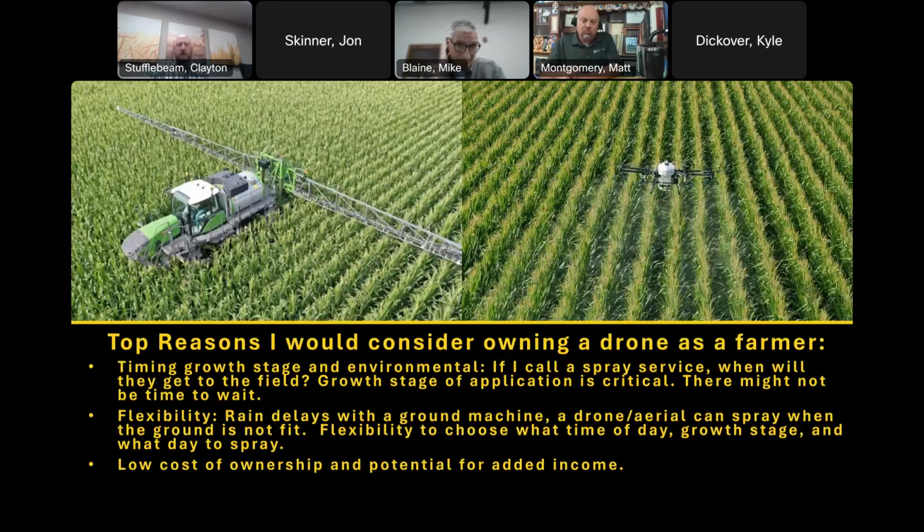Top reasons I would consider owning a drone as a farmer. Growth stage timing we talked about, whether it's corn or beans, R1 in corn and R3 in soybeans, and then the environment. If I call a spray service, whether it's an airplane, helicopter, or ground machine, when will they get to the field? This growth stage of application is critical. There might not be time to wait. If I make that phone call to anybody and it's a week from the time I call, we might be in R2, R3 territory. And you've seen by our data sets, our returns drop off very quickly.